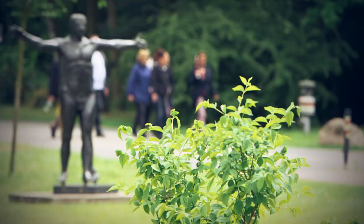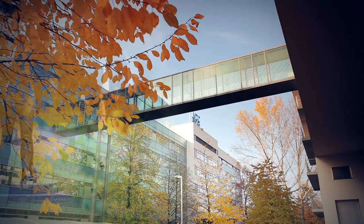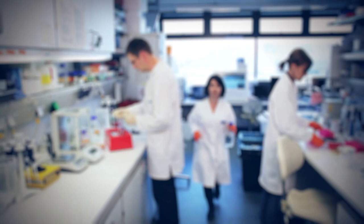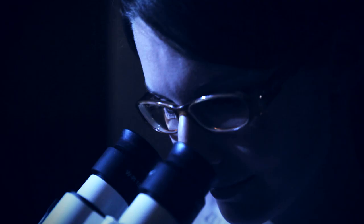Science, communication, and art shape the Berlin-Buch campus. One of the central institutions is the Max Delbrück Center. It was founded in 1992 and is one of the major biomedical research centers of the Helmholtz Association. About 900 scientists from around the world are active in more than 60 independent research groups.